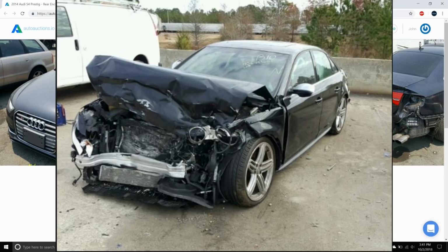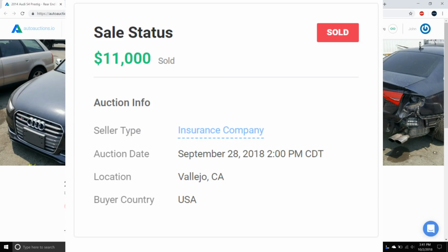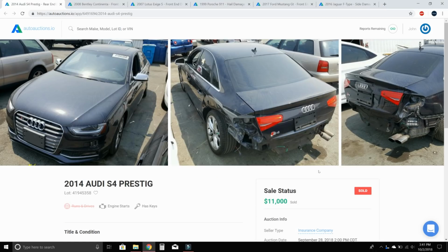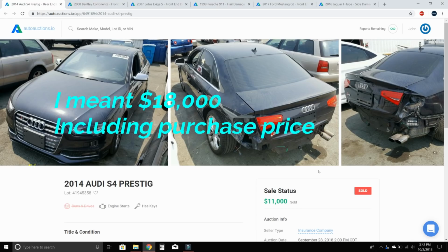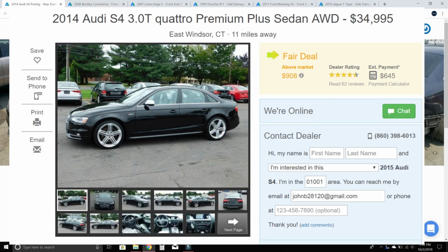If it was a front end hit, the price of the lights, the hood, the bumper, all those little things, wires, it could get pretty expensive. But this is a straightforward repair. Just swap the rear quarter panel, do some suspension work, put a bumper on, and you're good to go. This car sold for $11,000, and I know I could get this repaired for probably less than $18,000. Now, $18,000 for a car that's worth $33,000 is an excellent deal. I would definitely get this car if I had the money.